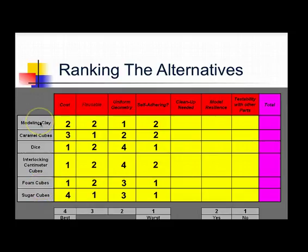And then modeling clay probably a 2, maybe caramel cubes a 2, foam cubes a 3 or a 2, and then dice maybe the 3, and that one definitely a 4. And so we'll get, yep, 4 there, 3 for the foam and the dice, 2 for the caramel. Sugar, really, I would have definitely given sugar a 1 and modeling clay a 2.